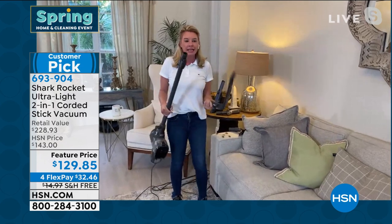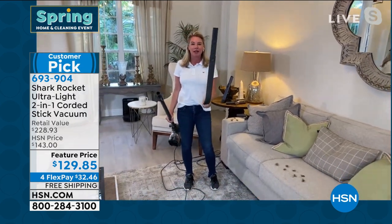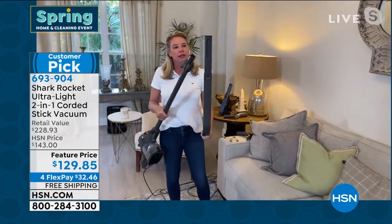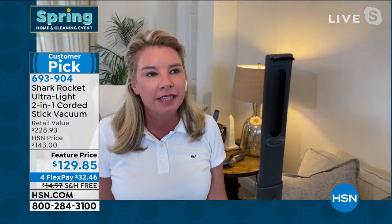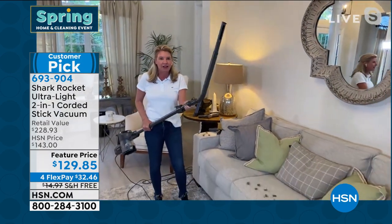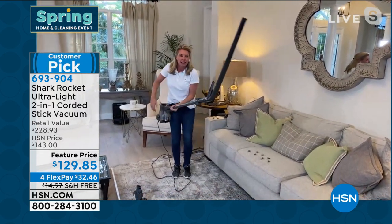But this one is a customer favorite and a customer pick. This is the under the appliance wand. This thing is really cool. You can see right there, that's where the suction is getting in. But notice right there on top, those little bristles are going to grab all those dust bunnies that attempt to hide in those hard to get to areas. And then they guide it into that area so it gets suctioned up.